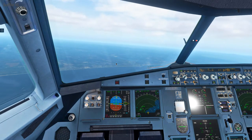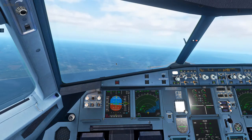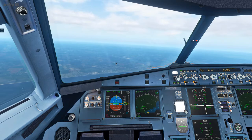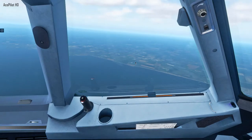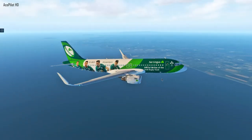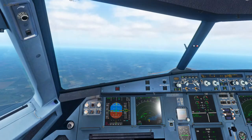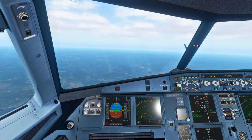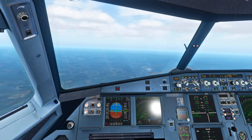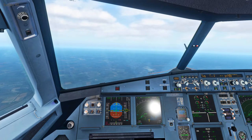Hello, 693, level 130. Ground flight below 130, Morocco, 513. Speed checked. Flaps full.